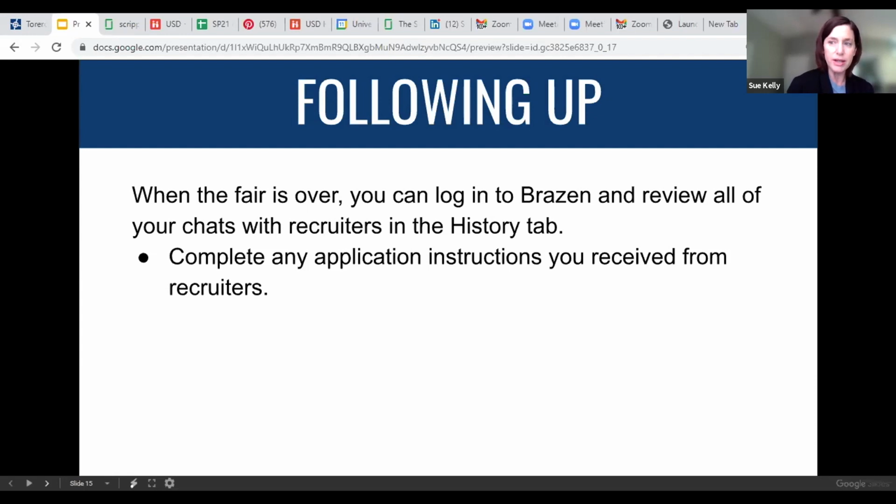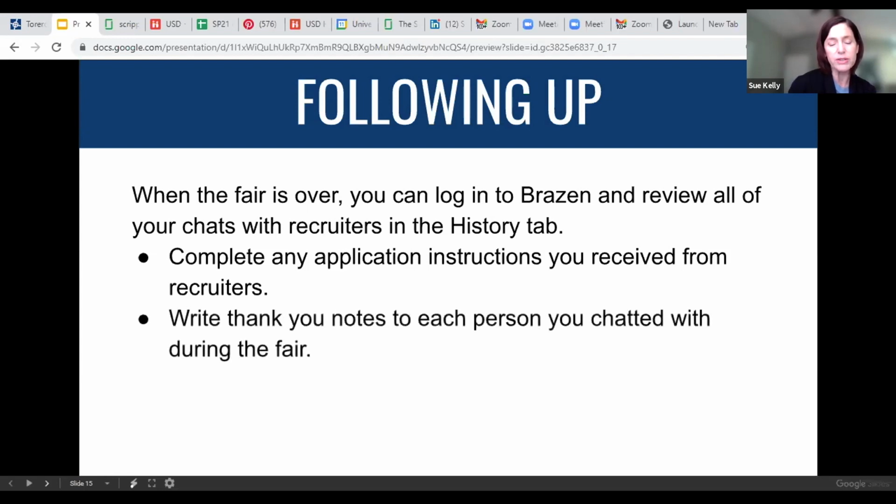You can record notes in Brazen too, or you can take notes on your own. If you're talking to more than one employer, sometimes it can be a lot to keep track of, so my advice would be to jot down some notes. And then one of the most important things is to write a thank you email to each person that you talked with at the career fair. Try to do that within 24 hours. If you can do it the same day, that's very impressive.